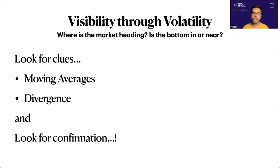You may also know that the market is in downtrend. It is in a bear market, and people are wondering, is the bottom in yet? Did we reach a bottom? How do you get any level of visibility amidst this volatility? So that is going to be the focus here.